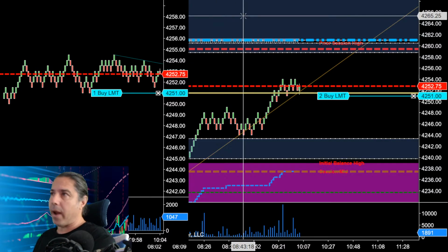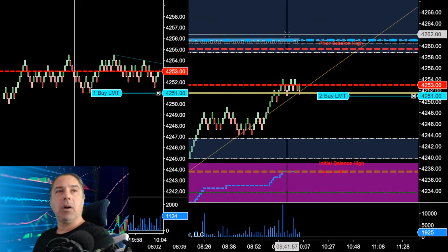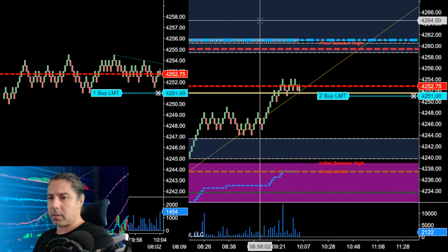I'm using a 4 Renko. I look at a 4 Renko, a 6 Renko, also a 12 and a 24. And then I also look at a 1 minute candle chart just so I can see the wicks. You're welcome.